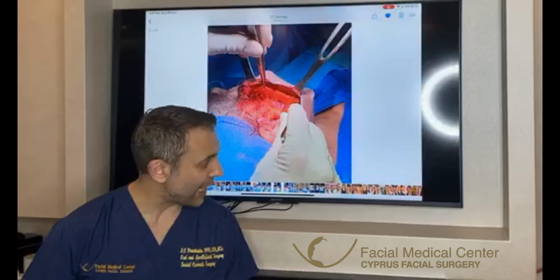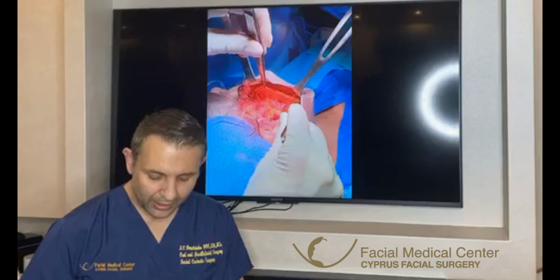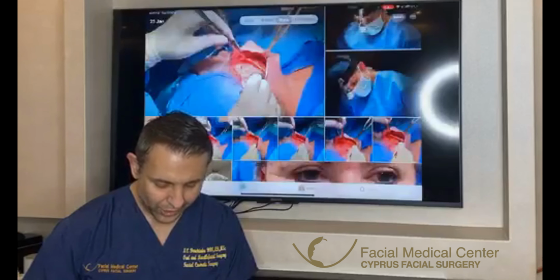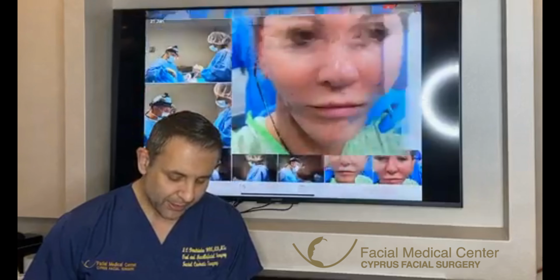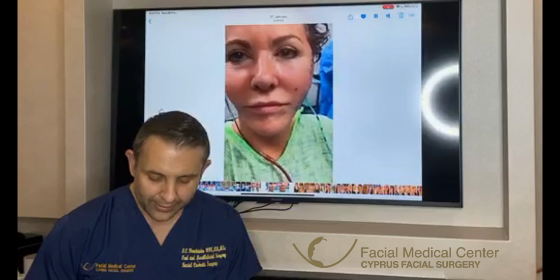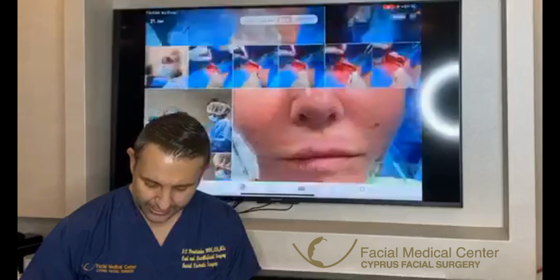That's the muscle lifted up, all right? So by lifting up the muscle, as you can see here, we get permanent results. We get results that look more natural and they last forever. And of course, as you can see, our patients immediately after look a little bit swollen, but not bad. All right, that's immediately after. And in a week, these patients can return home.